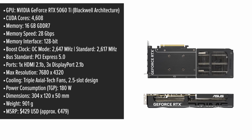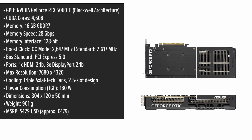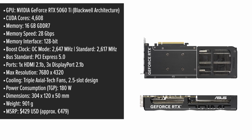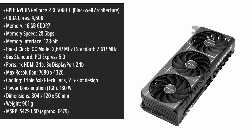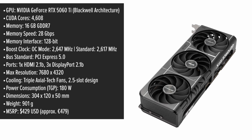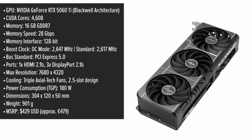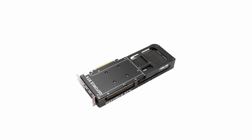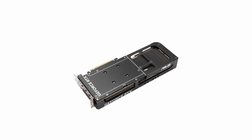The ASUS Prime features a clean, matte black design with sharp lines, perfect for low-key builds. The 2.5 slot form factor with triple axial tech fans ensures efficient cooling even in smaller cases. ASUS's Auto Extreme technology guarantees high build quality and long-term durability. Compared to the TUF series, the PRIME line looks more understated but certainly doesn't sacrifice performance.